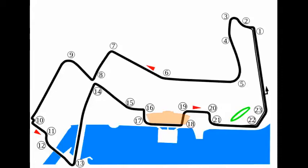Yeah, it's a very difficult circuit. Lose concentration for a second, and you hit the barrier, and I lost my front nose. Just hoped I didn't hit the rear too hard and damage the engine. Luckily it was just a corner.